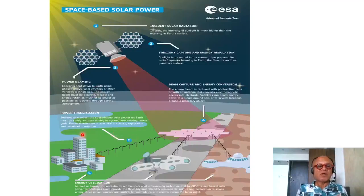The 4th one, power transmission. Systems that collect the space-based solar power on Earth must be safely and sustainably integrated into existing power grids. This is true for all renewables right now. Power distribution is also vital in science, exploration, and colonization missions. So people are already talking about putting up nuclear power plants on the moon, for example.